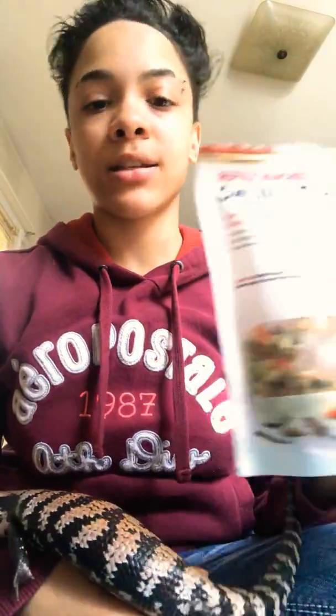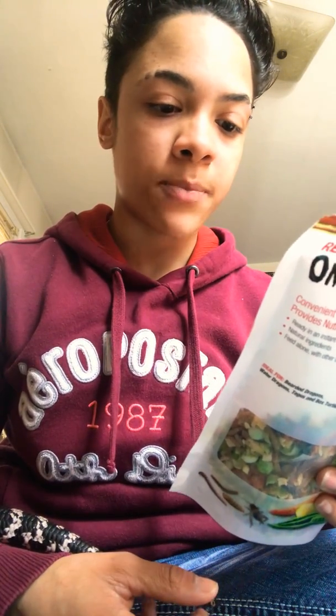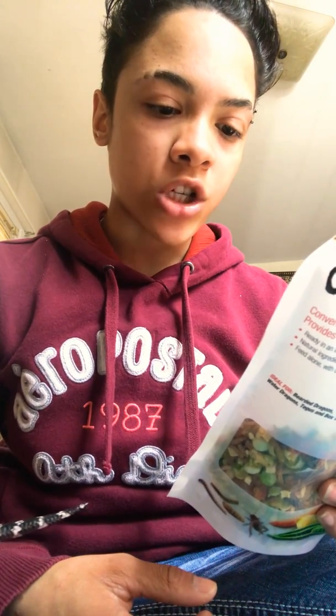This is the Zilla omnivore mix. I have 3 bags. He's almost out of this bag. It does in fact have fruit and vegetables in it. It has crickets, mealworms, sun-dried bok choy, dehydrated zucchini, dehydrated green beans, dehydrated peas, dehydrated bananas, sun-dried carrots, dehydrated crickets, dehydrated mealworms, and dehydrated silkworm pupae. And I want to say this silkworm pupae is the big brown things that he likes.